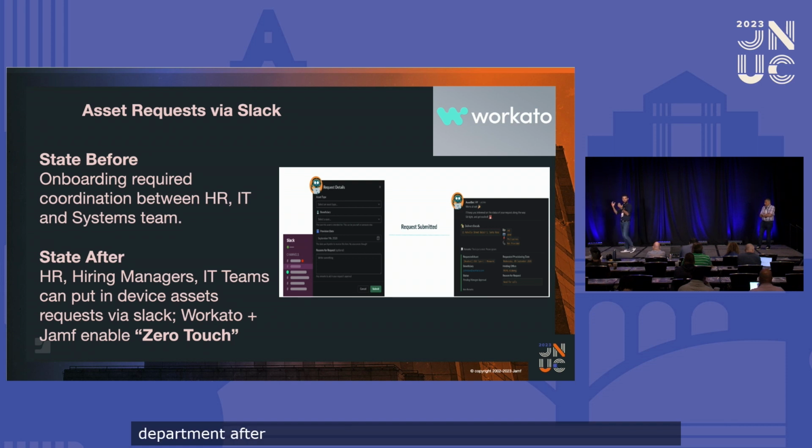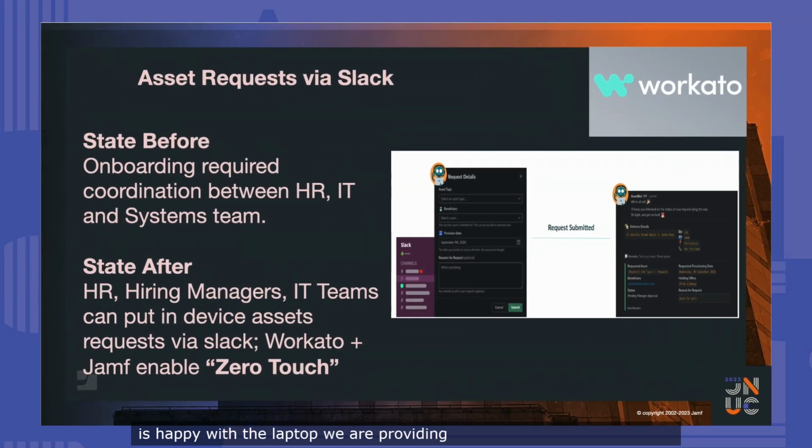And from there, the asset magic starts, right? Employee is supposed to start 1 week from now. We inform our third party partner to make sure we have a laptop in inventory to give to the new hire, right? So that's one. Second thing is we want to make sure the manager is happy with what laptop we are providing, right? Like, is it a developer MacBook? Is it a custom MacBook? So we sort of automated all these things where IT is not involved.